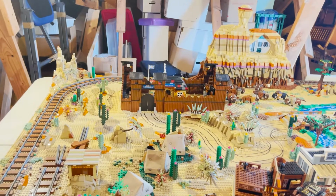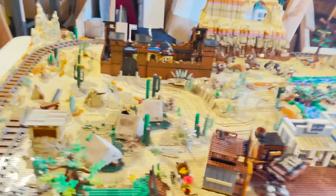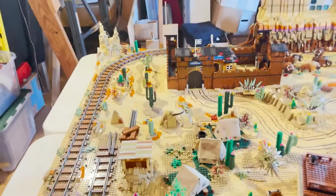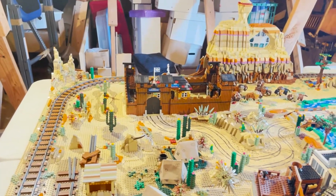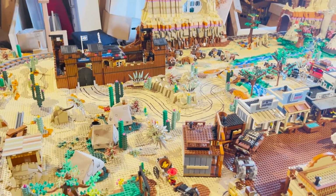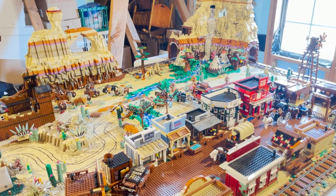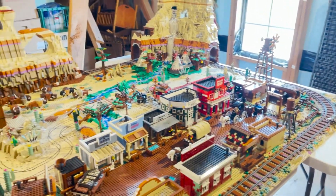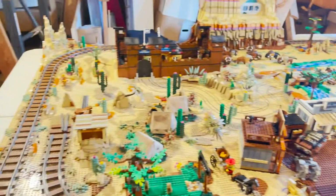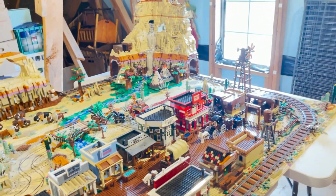So I started out in 2016 with about a third, just about this much, and it had the fort as it is right there pretty much, and just a little bit of track. The next year it grew to almost this size, and then finally in 2018 for the Brick Fiesta in San Antonio, it was this current size, and I actually won Best Historic Mock there.